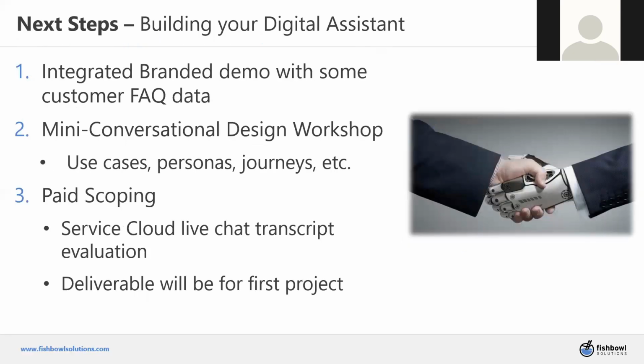So as we wrap up here, Fishbowl offers 3 different ways that you can engage with us to really start to think about building your digital assistant for your use case. The first one is we'd love to do a follow-up, more integrated, deeper dive demo with you, utilizing some of your FAQ data to do that demo.